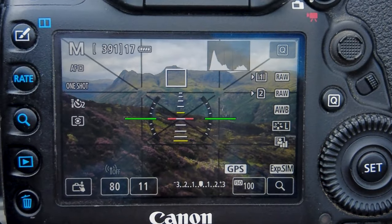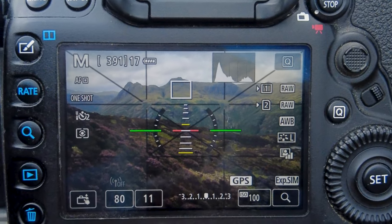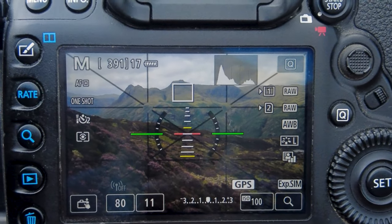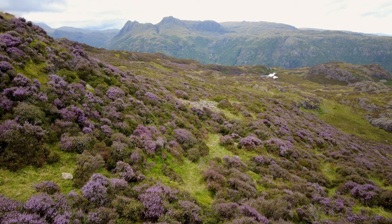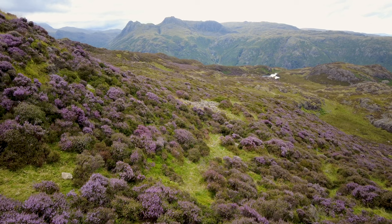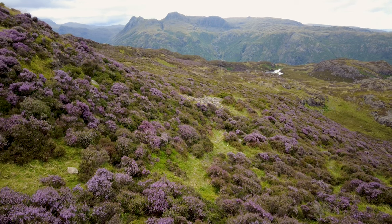I'll maybe take another couple of images just to make sure, and then I think we're going to head the way we're looking, maybe towards the tarn, see if there's anything in that direction we can come up with. So yeah, I'll put this one up on the video, and we'll see you a little bit later.